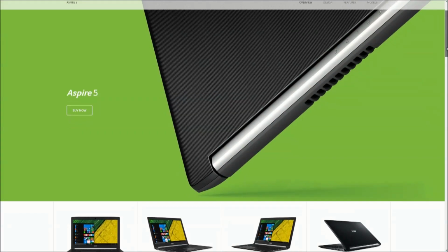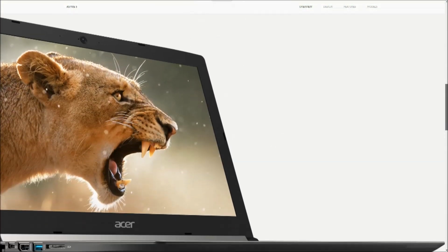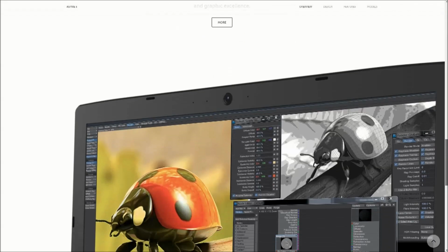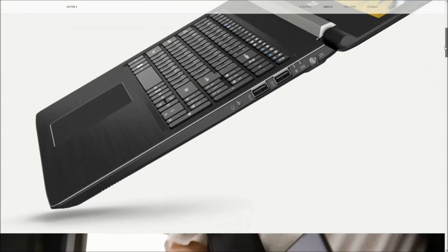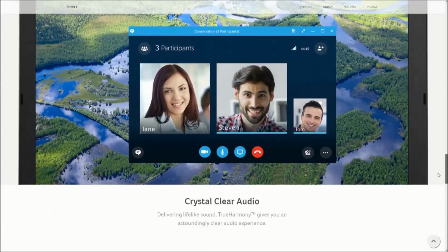Next, we have another laptop from Acer, the Aspire 5. This you have to get online. It is a model not available in the Singapore market yet, and I hope they bring it in because it's a value for money system capable of handling some light gaming.